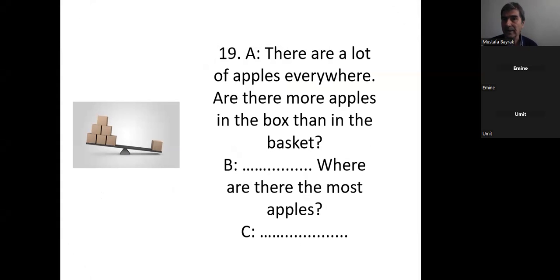Okay, 19. There are a lot of apples everywhere. We can see a lot of apples everywhere. Are there more apples in the box than in the basket? Yes, there are more apples in the basket than in the box. Where are there the most apples? It is just like there are a lot of apples, there are more apples, or there are the most apples. The is necessary here, okay? We cannot delete or erase the here. We must use it because it's the superlative form of the adjectives. So just like saying there are a lot of apples, we can say there are the most apples, okay? There are a lot of apples, there are more apples, there are the most apples in the basket.